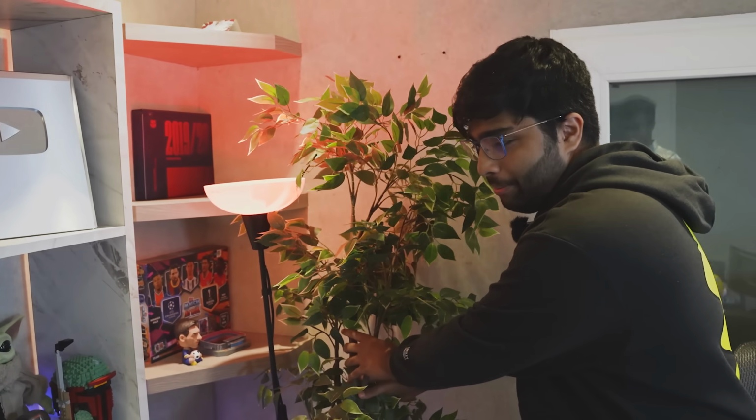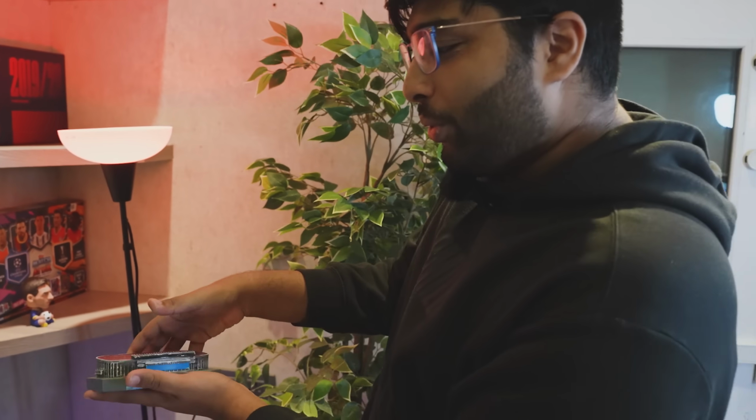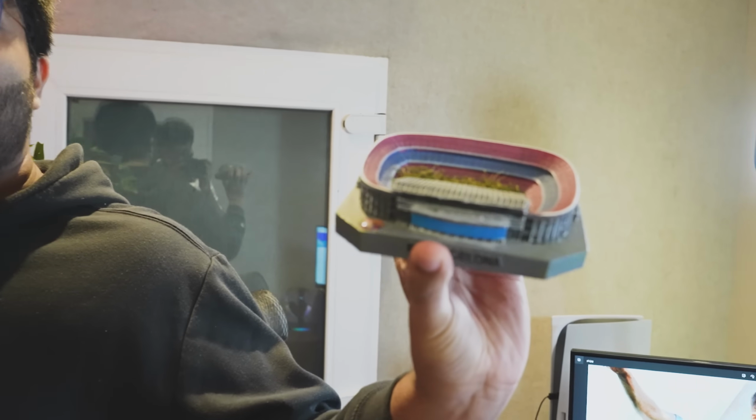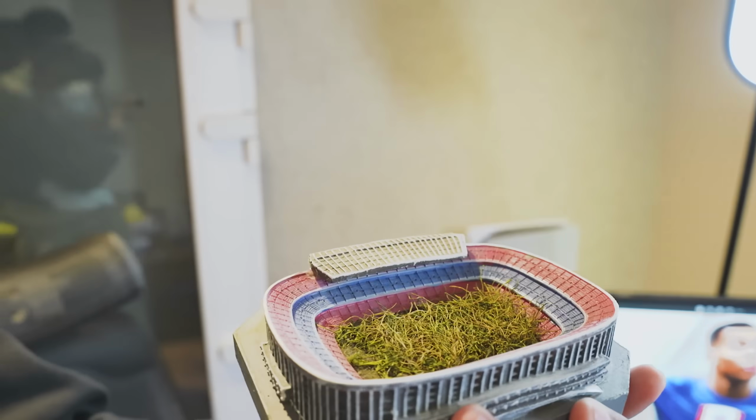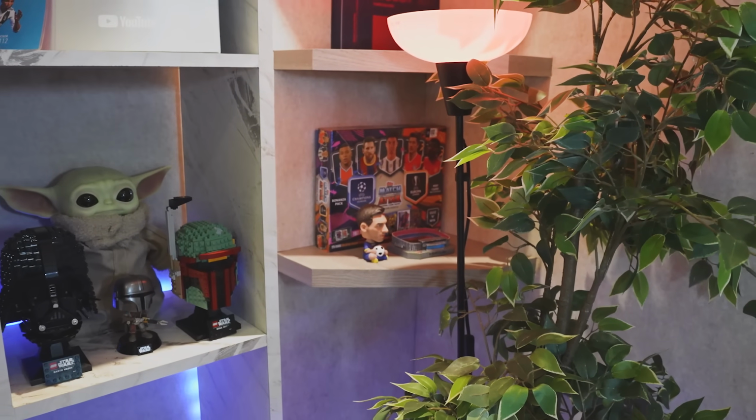By the way, if we move the plants and go back here, we've got a Camp Nou replica. Yeah, this is what they sell these days at the Camp Nou to basically fund all the signings. Lewandowski has come from selling a bunch of these, I guess. We've got a bobblehead Messi.